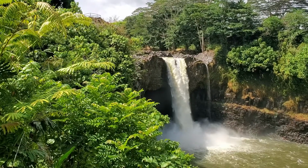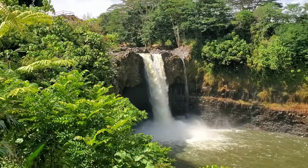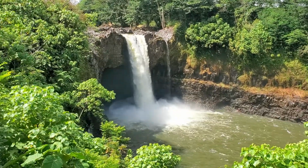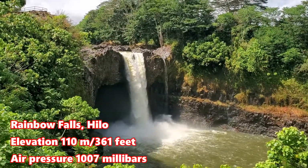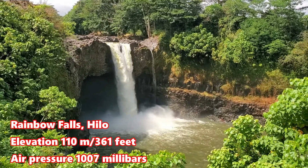Welcome everybody. What we're going to be doing today is measuring the air pressure going from sea level all the way up to 9,300 feet or 2,800 meters. Our starting point is going to be here at Rainbow Falls in Hilo, Hawaii at an elevation of 361 feet or 110 meters. The air pressure reading at this elevation is 1,007 millibars.